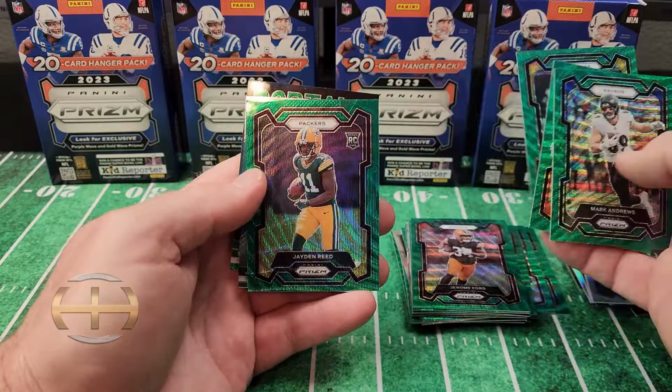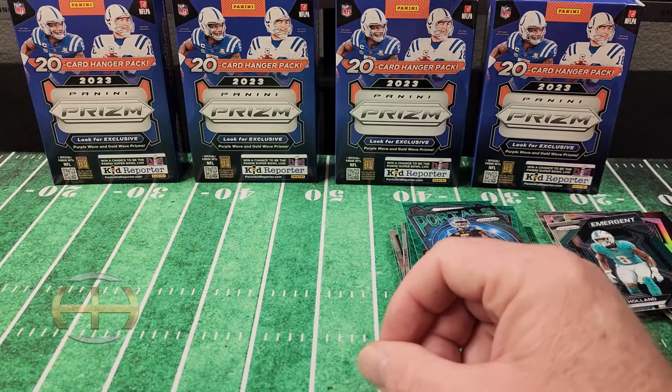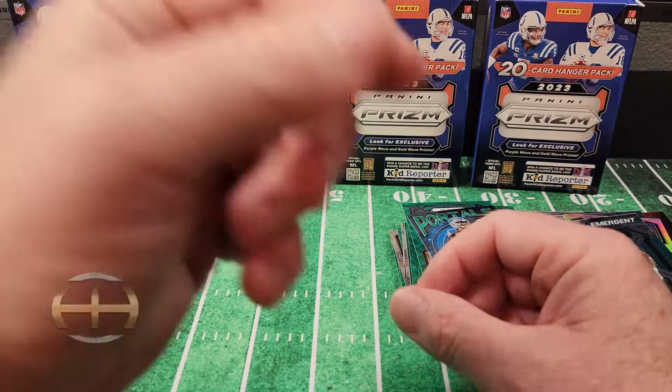So, I mean, all in all, it's not too bad. I got some cool rookies in there. I mean, I feel like they're better than the blasters, that's for sure.